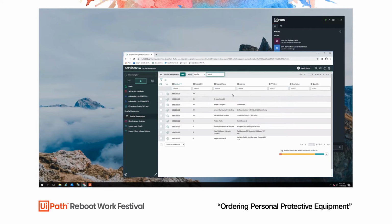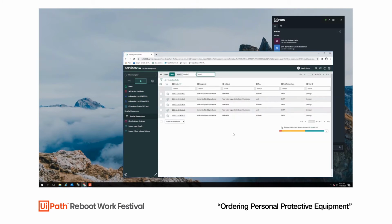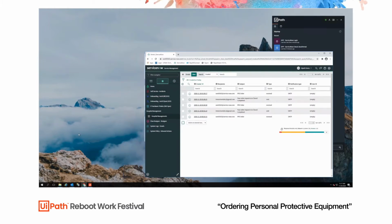And you can see that we already have a database of hospitals. So the robot will check if the hospital is present in the list. If not, it will create it. We have a log of files of orders that have come in. Let's start the automation, shall we?